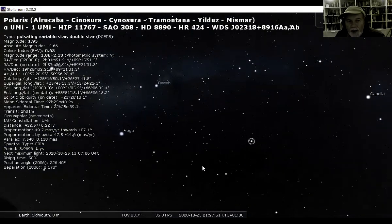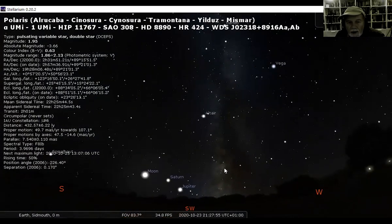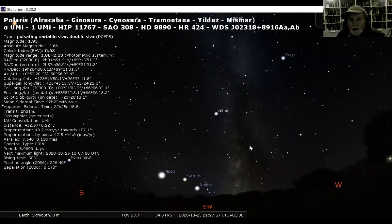And I'm going to swing back around to the southern sky. And here we can see the Milky Way. You need to be in a dark sky site, ideally on Dartmoor or Exmoor, to see the Milky Way in all its glory. The Milky Way is a giant Catherine wheel of stars out there in space.